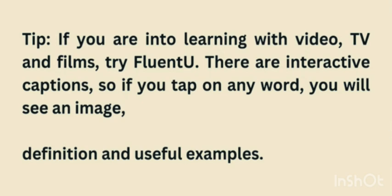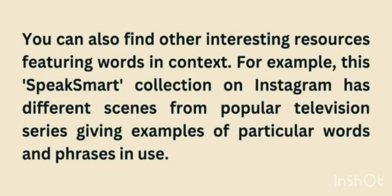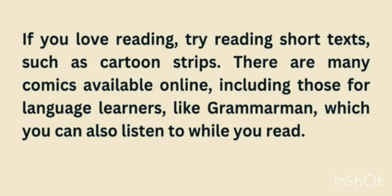There are interactive captions, so if you tap on any word, you will see an image, definition, and useful examples. You can also find other interesting resources featuring words in context. For example, this Speak Smart collection on Instagram has different scenes from popular television series, giving examples of particular words and phrases in use.